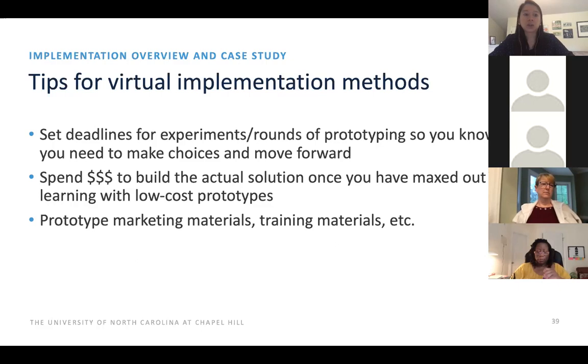And then the last note here is to prototype marketing materials and training materials in addition to whatever your solution is. We touched upon this last time when we were looking at the journey maps, but it's not only about how strong your solution is. You could have the best solution, but if your marketing materials to reach and recruit real users, or your training materials for the staff who need to be able to do X, Y, and Z in order for the intervention to work, if those things aren't done well and prototyped early and often, those might be barriers for why your solution isn't doing as well as you'd hope in the real world.